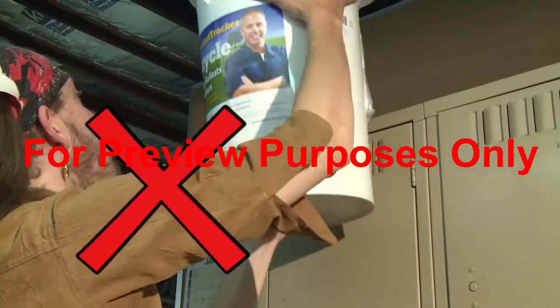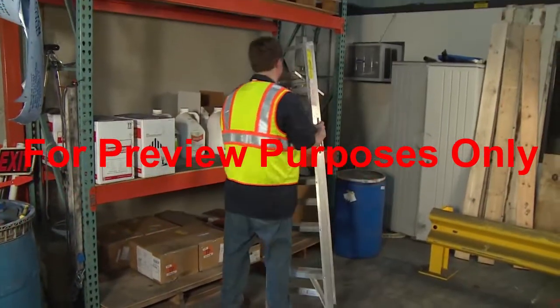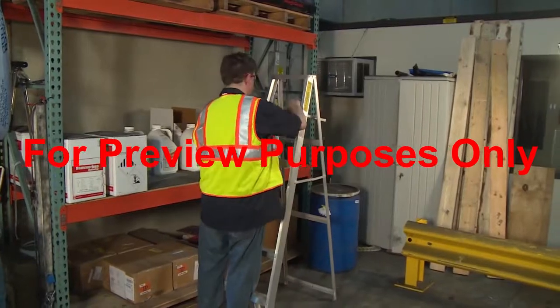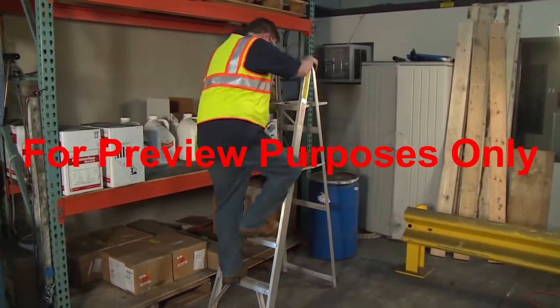Whether you're lifting by yourself or with someone else, lifting an object over your head puts a severe strain on your neck and shoulders. Instead, to reach the height you need, use a step stool, ladder, or platform to raise yourself first, so you won't have to lift the object any higher than your chest.